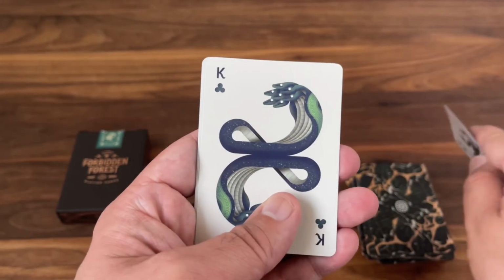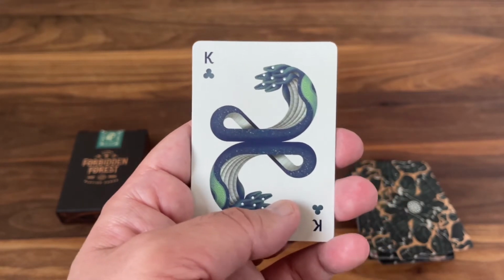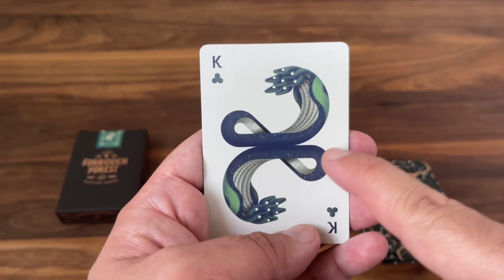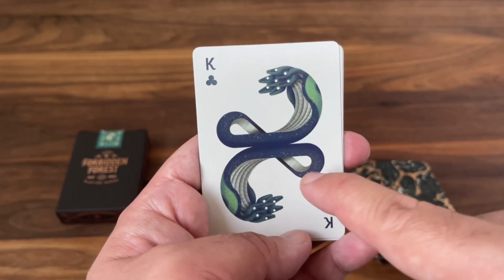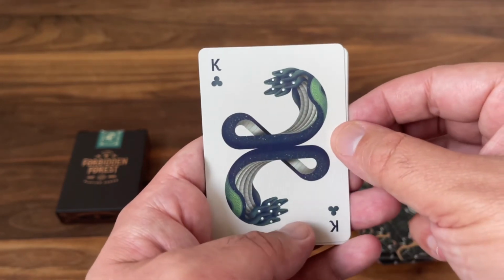And then, as the King of Clubs, we have Ananta, the celestial snake that Vishnu himself reclines on. This one, the name Ananta actually means endless or infinite, and the flow of the body here even forms an infinity symbol. Another really cool compositional decision that was made on the King of Clubs.